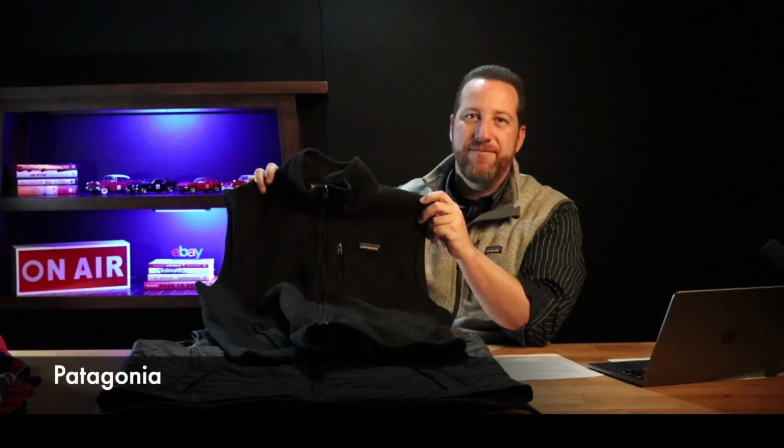But first up, you've got to talk about Patagonia vests. I love these. I personally own these. I actually bought these off of eBay. I have no problem paying for these. All the vests I'm going to be looking at are in pre-owned condition. For all the vests, I want to let you know what the sell-through rate is.